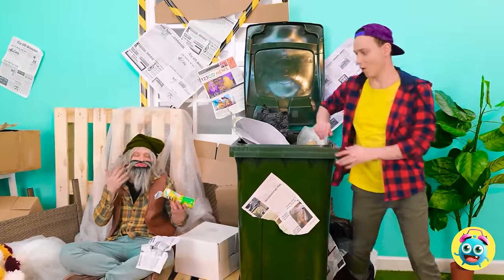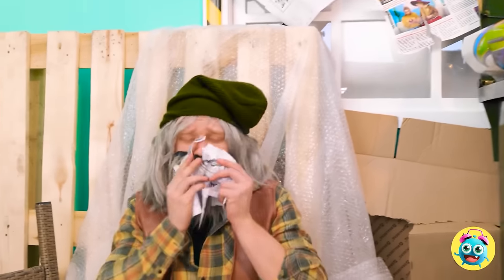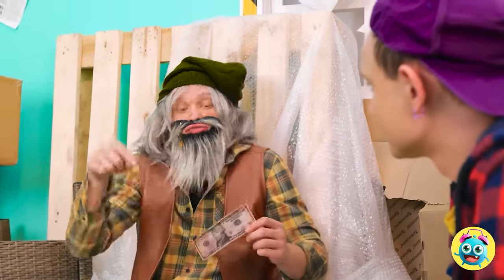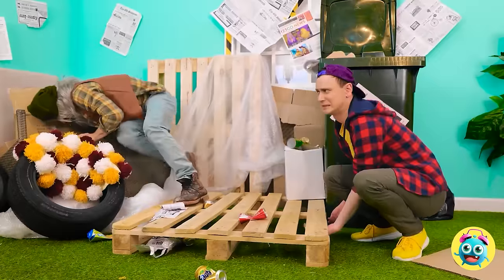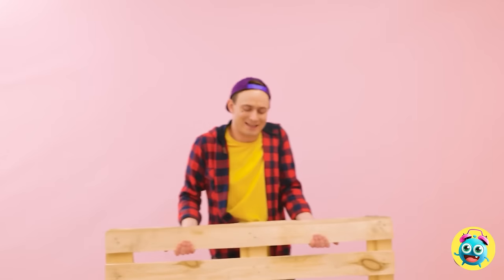There must be something in here I can use. Oh! Hey, can I take this? Sure, buddy. But it'll cost you. Oh, wow! $10! It's all yours! Thanks, creepy hobo. This seems like a good deal. I can definitely work with this. It just needs a coat of paint.